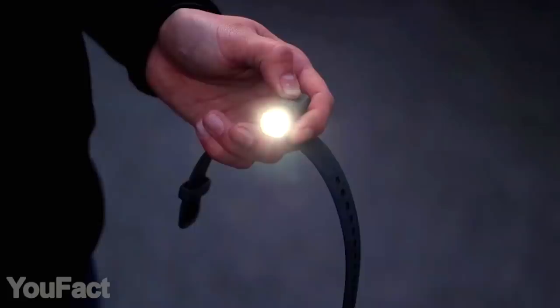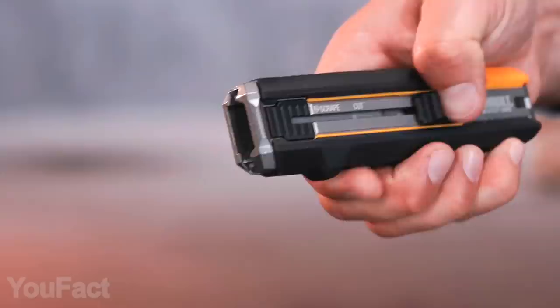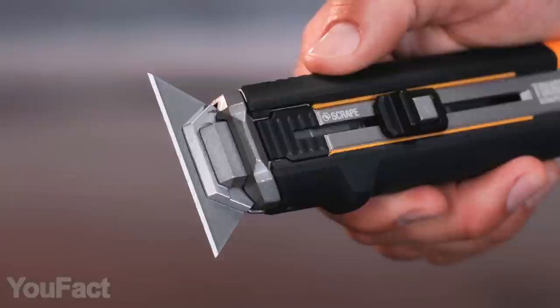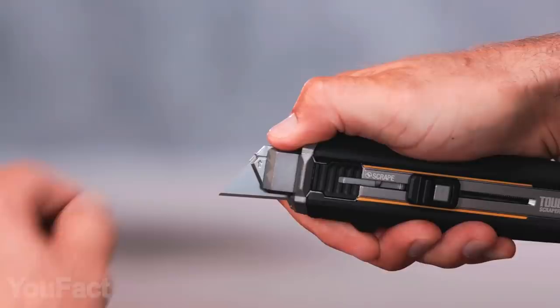So at first glance, this is nothing but another utility knife. But it's not that simple. Thanks to its unique mechanism, this knife seamlessly transforms into a handy scraper. Use the slider to open the blade, and then push it a bit further for the scraper mode. The tool is provided with a tough blade that easily cuts through various materials, and whenever you need to replace it, all it takes is a push of a button.